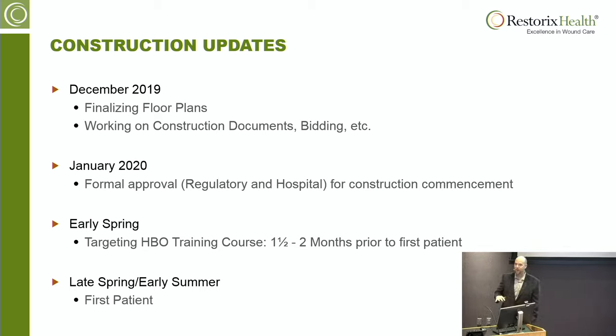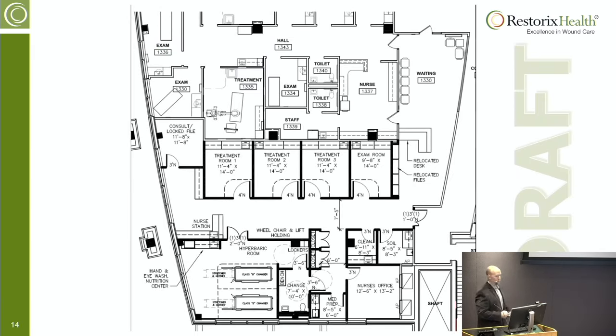It's worth 41.5 Category 1 CME. It's good stuff. Deep, deep into hyperbaric physiology, probably closer to summer, before the HBO service line launches. Again, most likely we'll start seeing patients early summer. And this is flexible. This is the timeline as it stands now. But part of our role with the implementation team is if the timeline changes, we change with it to make sure we're lined up. And I'm told this is the latest version of the floor plan.